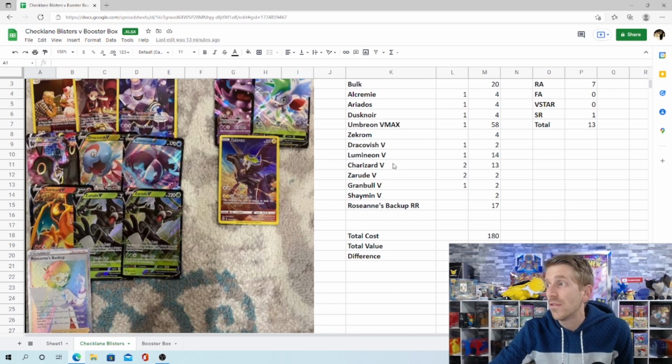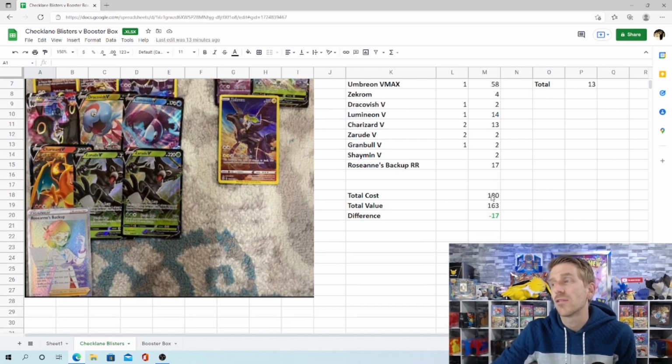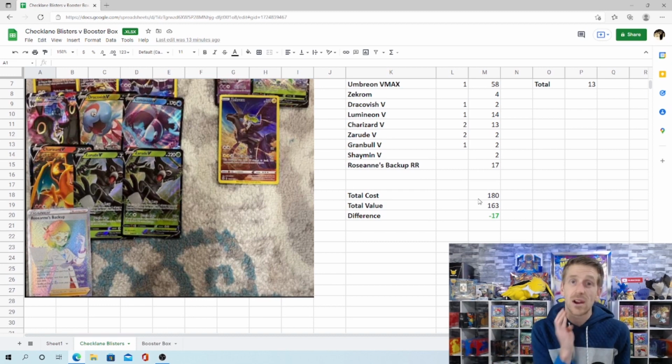We've got the Charizard V and the Lumineon V out of the same box. So Lumineon V was $14. Charizard V was $13. Zarude, we pulled 2 of those. Those were $2 a piece. The Granbull is a bulk ultra rare, so that's $2. And Shaman V, we only pulled 1 of those, so that's $2. Finally, the secret rare that we pulled was the Roseanne's Backup. That was $17.